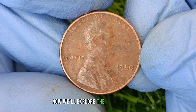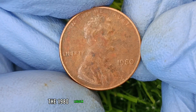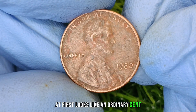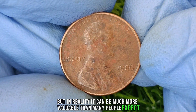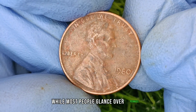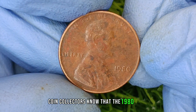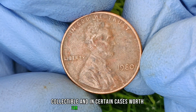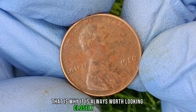Now, we'll explore the legendary 1980 Lincoln Memorial penny. The 1980 Lincoln Memorial Penny is a coin that at first looks like an ordinary cent, but in reality it can be much more valuable than many people expect. While most people glance over pennies without giving them any thought, coin collectors know that the 1980 penny is important, collectible, and in certain cases worth far more than 1 cent. That is why it is always worth looking closely at this coin.